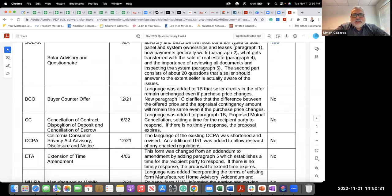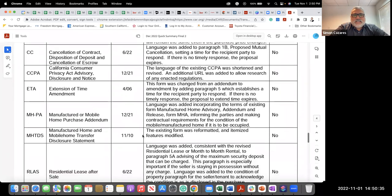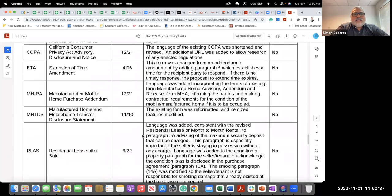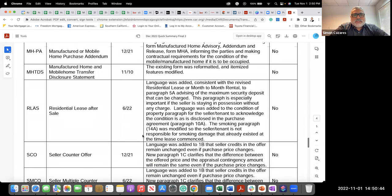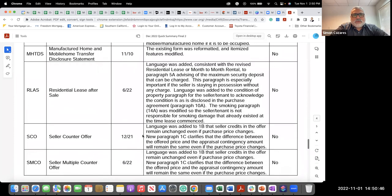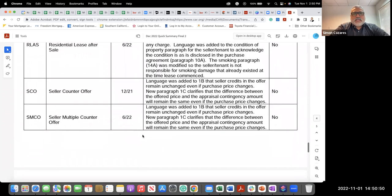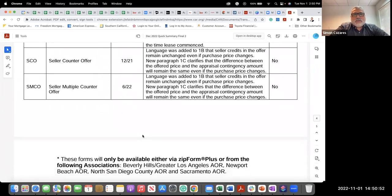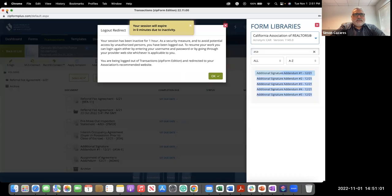Solar advisory and questionnaire. This is a new form. The BCO, the CC, the CCPA, the ETA, the extension of time addendum or amendment. There's been modifications to it. The manufactured home transfer disclosure, lease after sale, seller's counter, and multiple counter offer. Okay, so now let me go into the actual forms themselves.